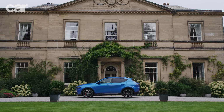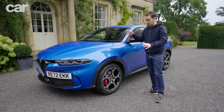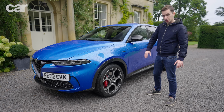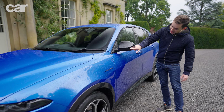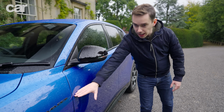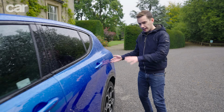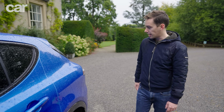Come around the side and you can see the telephone dial wheels. We've seen them on Alfa Romeos for years. They look really good on this. They're 19 inches on the Veloce model, which is what this car is. On the wing mirror, there's a little detail here, the Italian flag to remind you of which country this car's from. And then just underneath that, we've got the GT line, which is like a crease. It starts on the front, goes all the way to the back. And we first saw that on the 1960s Giulia, so there's a bit of history for you there.